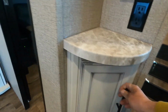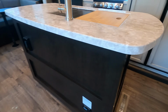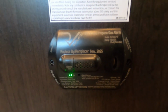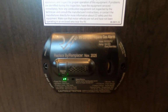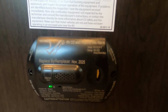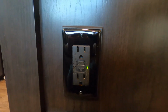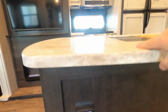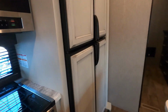More storage. Coming around in your unit, I want to go to your island real quick. Down here is your 12-volt carbon monoxide detector. The reason I mention it's 12 volt is it's always running off your battery. So if you're going to be gone for the day, use your battery disconnect to keep this from running your battery down if you're not plugged in. Over here to the left of your island is your 110 with GFCI reset. Come into your kitchen here, we'll go to your Dometic fridge.